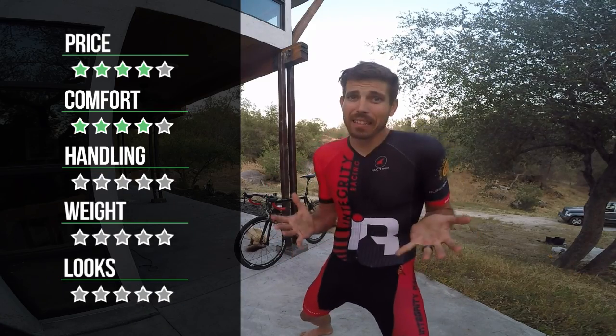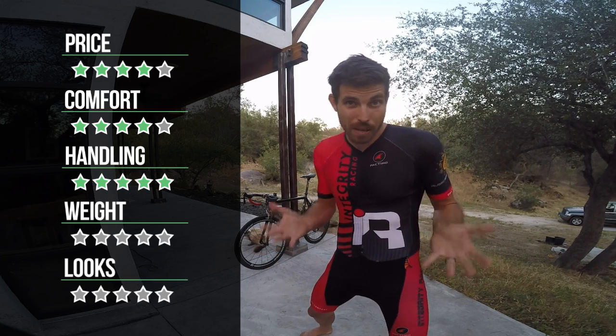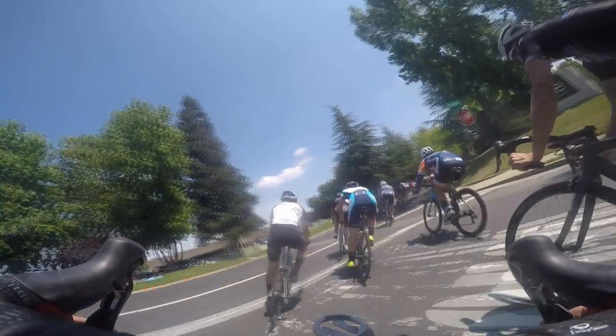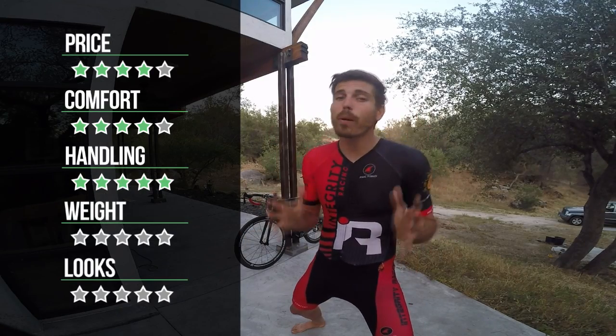So for me, handling is going to be a 5 out of 5. I have no complaints. I can't see it being any better. I just really like this bike on how it feels when I'm cornering and descending and really putting the power down. So weight. Super important, right?